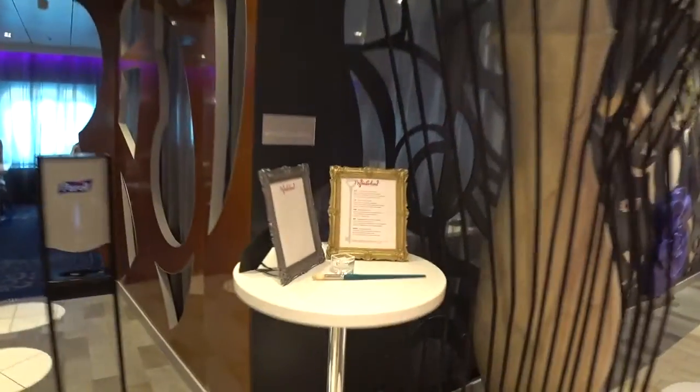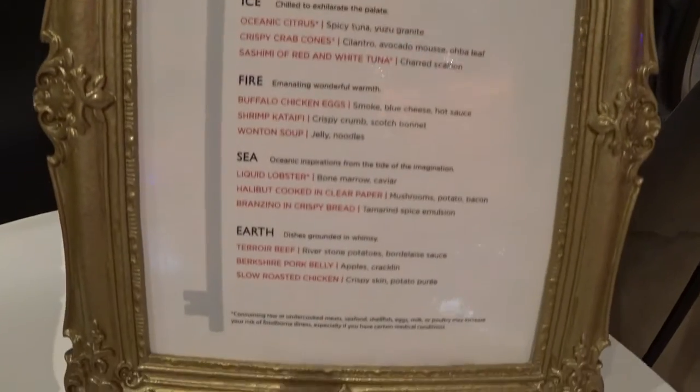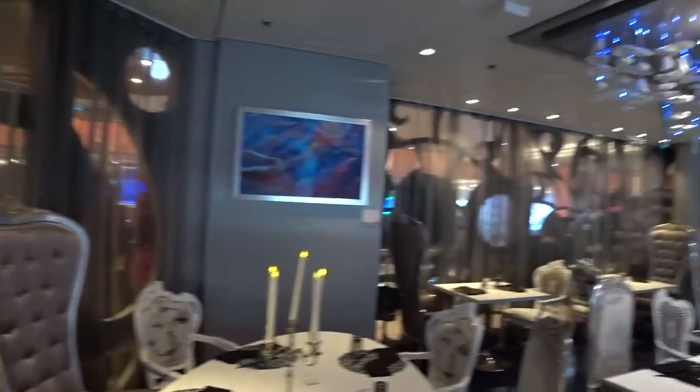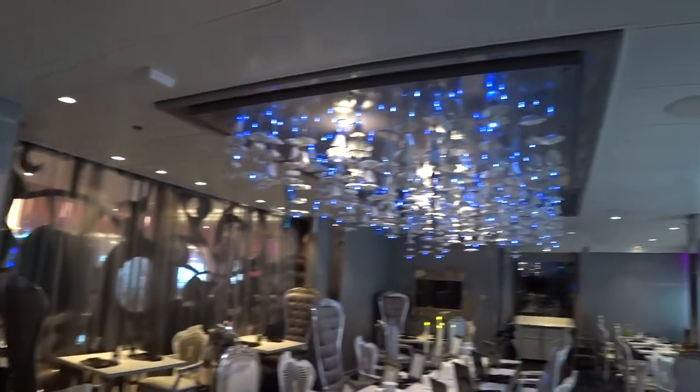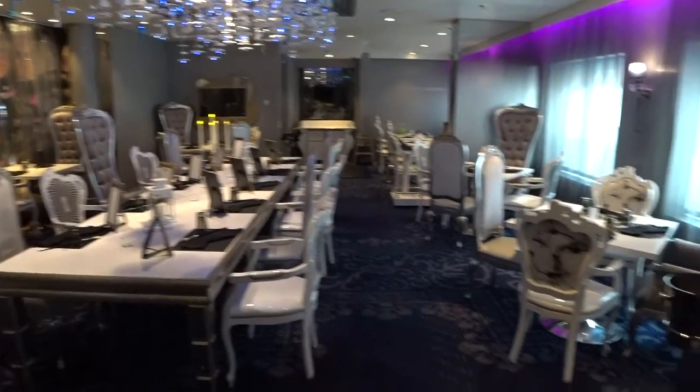Just opposite of the bionic bar, we have the Wonderland. It's a specialty dining venue, and it has different menus each night. See the maitre d's here wearing the red velvet jackets. And it's a small, intimate dining venue, so certainly you have to make reservations in advance for this.